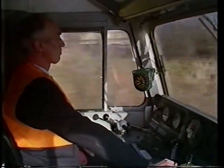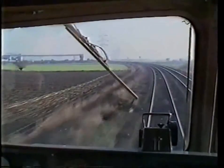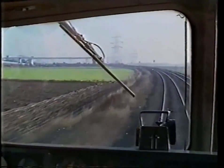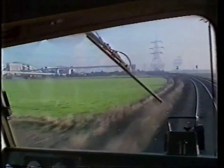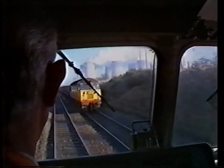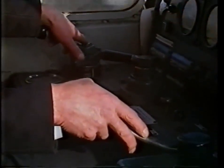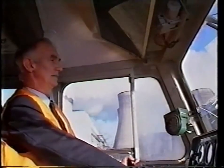And the coal is moved around the clock. 24 hours a day, trains like these are on the move. From colliery to power station, back to the colliery, and again to the power station. 38 hopper wagons, each loaded with 32 tons of coal. Under the bonnet of the Class 56 diesel locomotives, the best part of 3,500 horsepower.